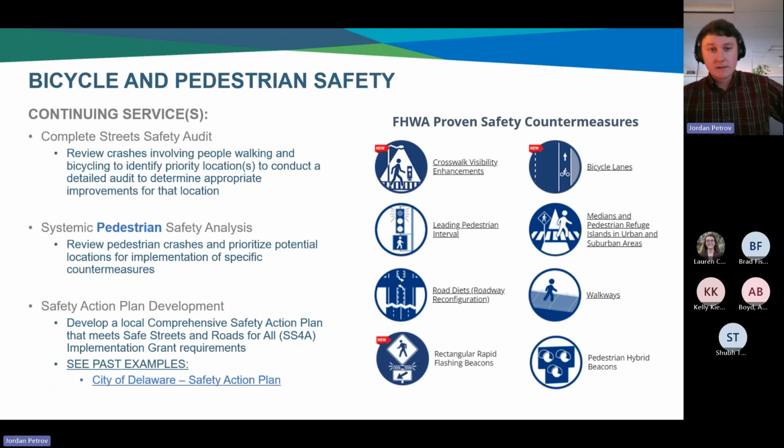Systemic pedestrian safety analysis is another service. So this will review specifically pedestrian crashes and look at specific countermeasures that can be implemented to improve pedestrian safety in a jurisdiction or in specific problem areas. And then finally, safety action plan development. So this is work focused on developing a local comprehensive safety action plan that would make a jurisdiction eligible, specifically for the implementation grants. And the city of Delaware, we're currently working with them to develop a safety action plan for them.